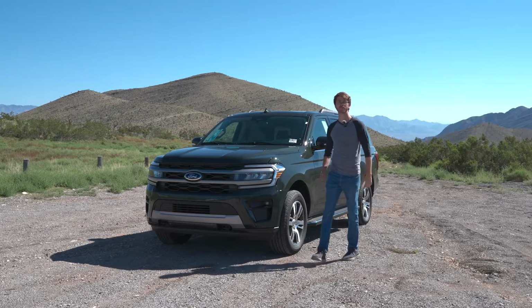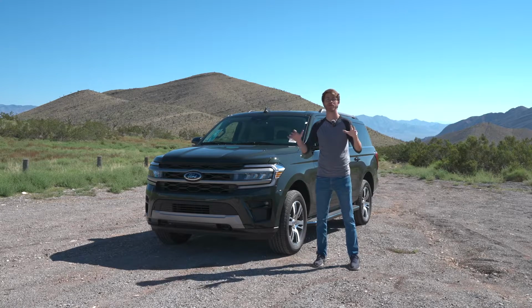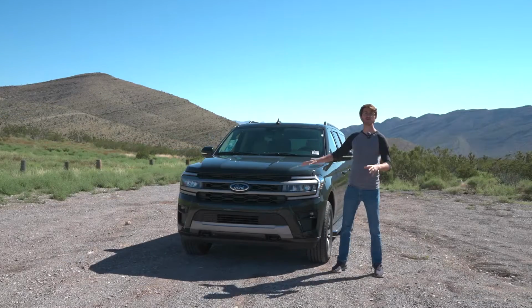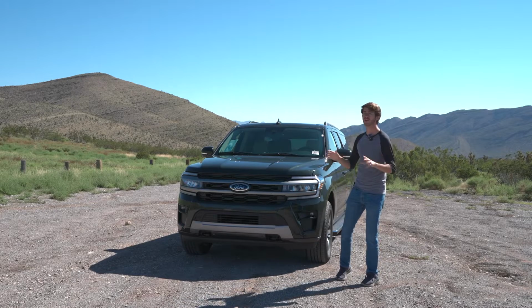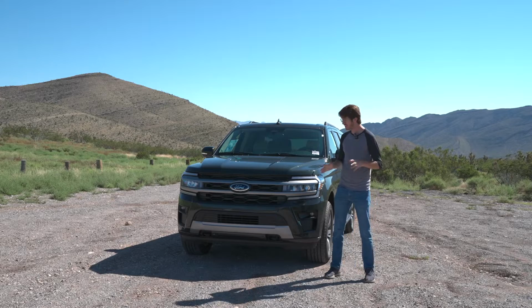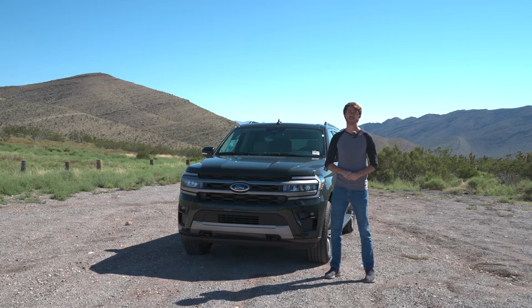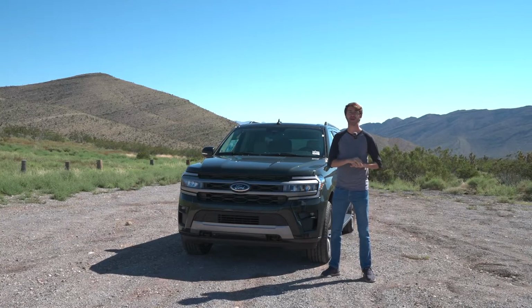The Ford Expedition is Ford's large SUV option, and I'm here to tell you why it's the perfect family SUV. Most people are not buying an Expedition for its looks, but the looks nonetheless are still good. This car does give you that dominant road presence that you want from an SUV because it is so large. On top of that, you get LED headlights, and it is also coated in a Forge Green metallic paint, which I think looks pretty good nonetheless.